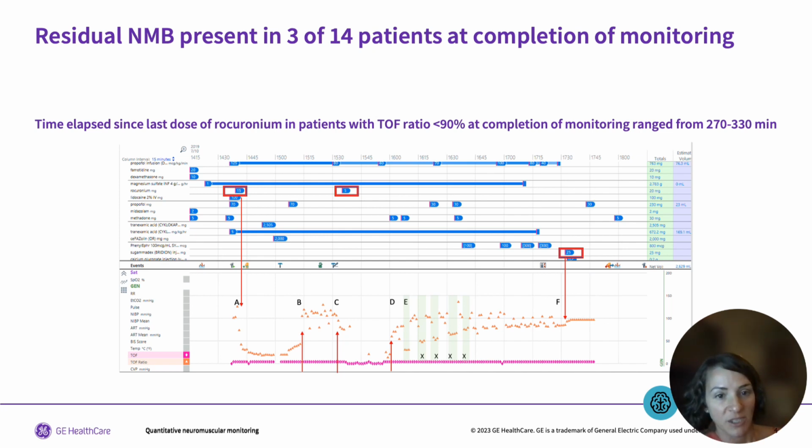And this is one of those patients that at the end of the procedure, at point F, still had a train of 4 ratio of 80%. So we gave a very small dose of Sugammadex, I think 25 milligrams, and then you see spontaneous recovery. And again, notice that there's no variation with SEPs on and off at this point, because what the SEPs were doing was just creating a post-tetanic facilitation of sorts, related to the calcium and acetylcholine changes that happen with that rapid rate of nerve stimulation.